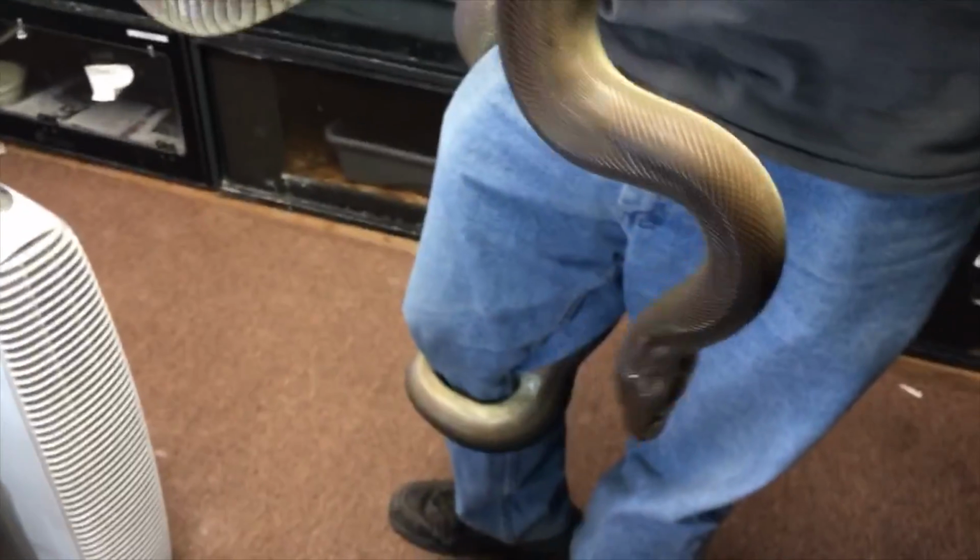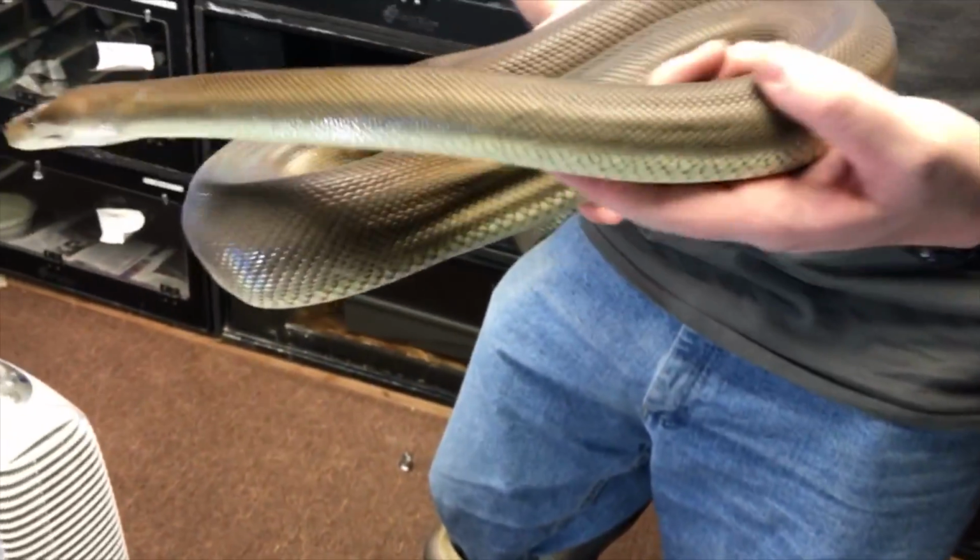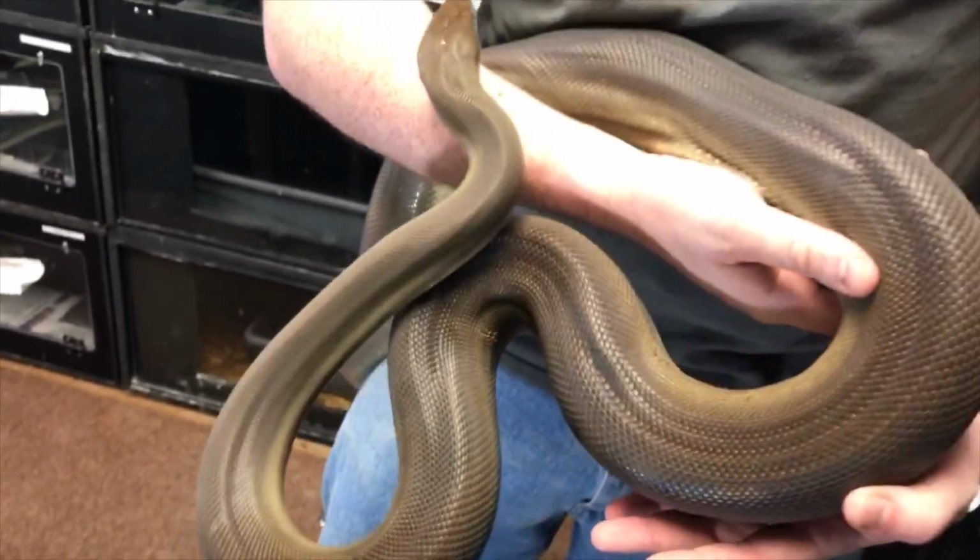Their heads are so much longer. Yeah, especially if you compare them to the Papuans. I don't understand how people keep getting them confused. So this is an Australian olive. This is what they look like. A Papuan python is not an olive python. They look completely different.